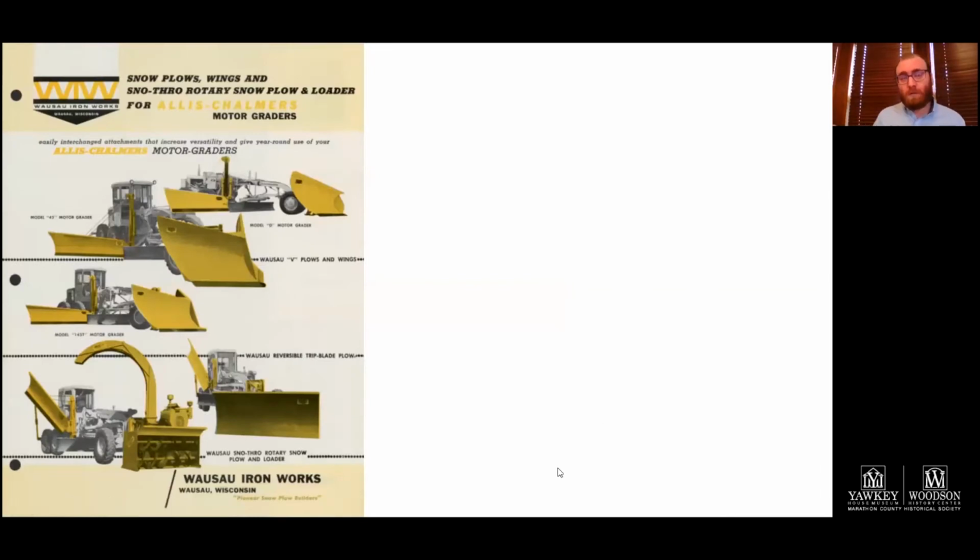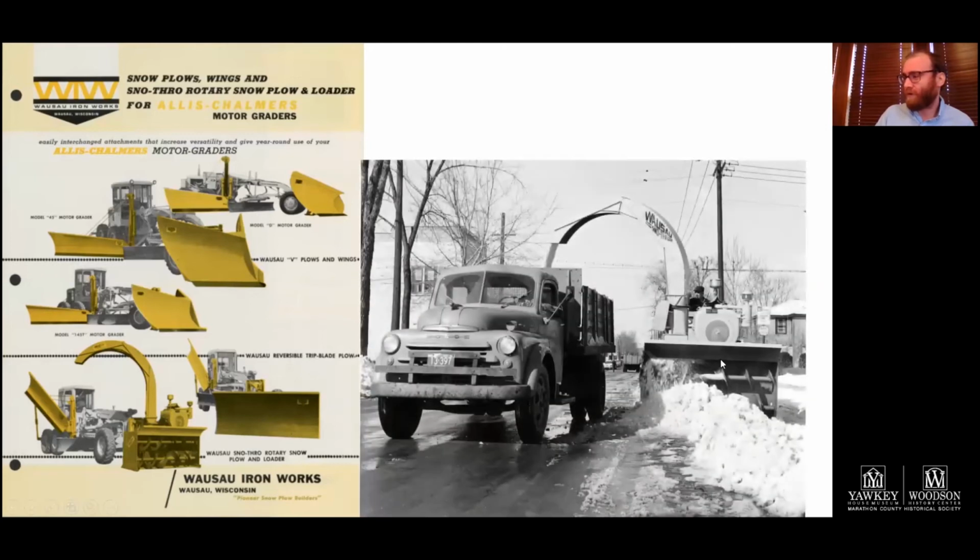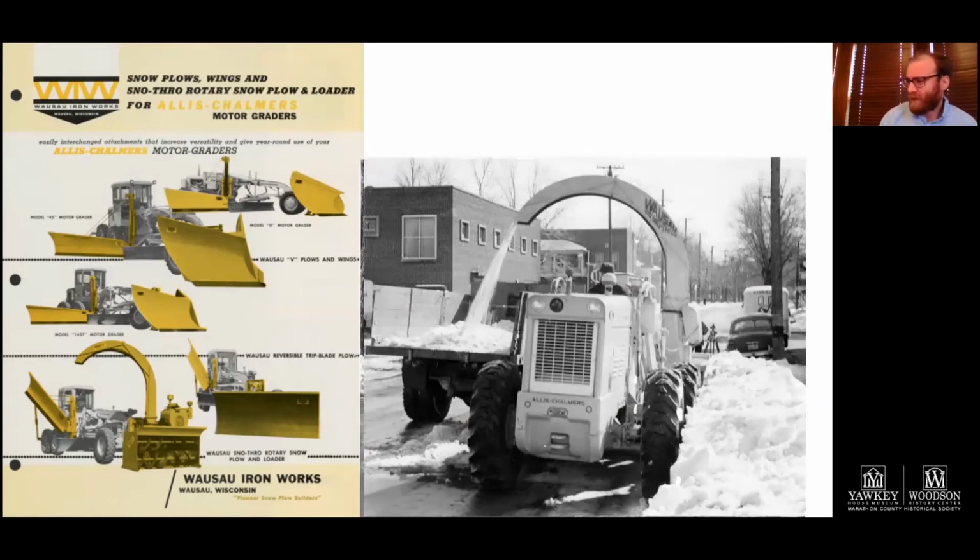This is pretty cool. They capitalize on this. Of course, the snowplow is a great product, but it's kind of niche. So we need to expand and grow our business. And so they go into other snow removal things like the snow thrower, rotary snowplow and loader, which is what this is. So you have a truck, and this would go along. Just pushing the snow to the side is great, but at some point you might not want to have huge piles of snow. So this is basically a big old snow blower that then pushes it into the bed of a truck. This is just one example of many of these sort of devices that are used.